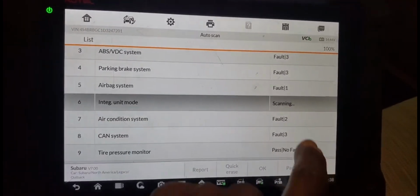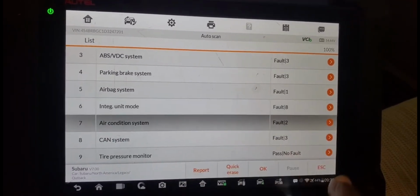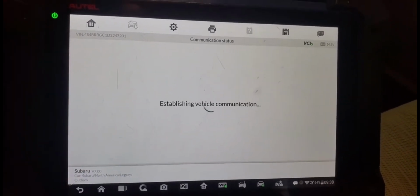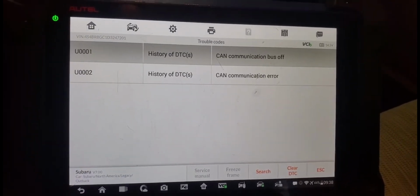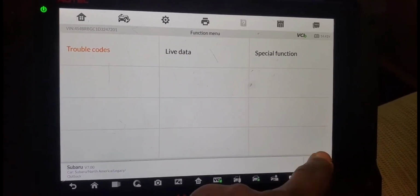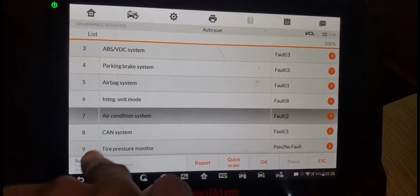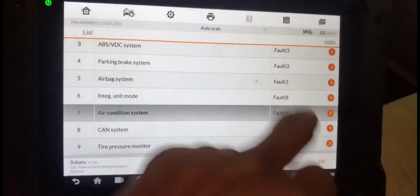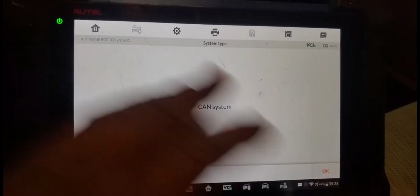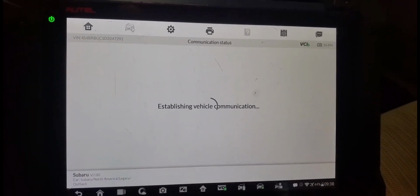But transmission, air condition, you believe it? Air condition, you also have codes. Let me see what you have in the air condition. That's all history, like somebody disconnected something, or a computer or something was just getting there. And then the last code is CAN system communication. So I'm going to get this one here. CAN system communication. That means the communication line has an issue.